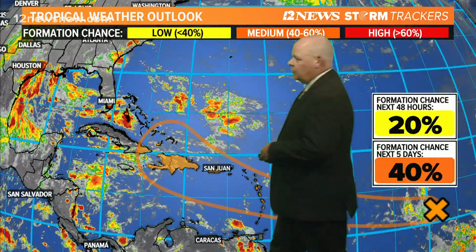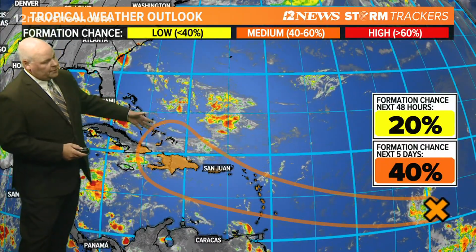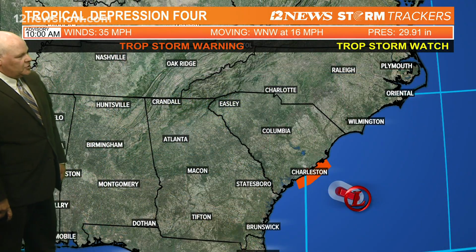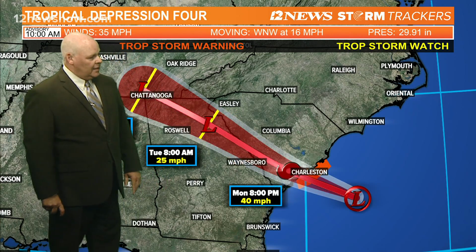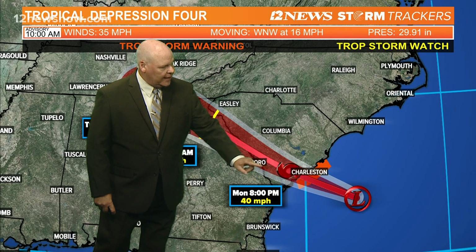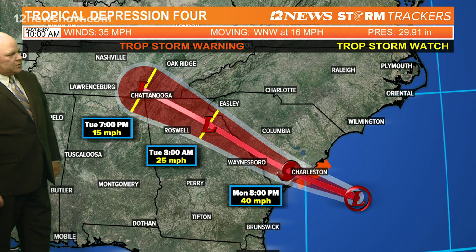Out in the Atlantic, we're still watching this area, central Atlantic right now, 40% chance of development over the next 5 days. Looks like it might curve up towards the Bahamas. And then this area right here is actually our new tropical depression. Tropical depression number 4. Winds are at 35 miles per hour, moving to the west-northwest at 16. They are expecting it to become maybe Tropical Storm Danny before it reaches Charleston later on tonight, with winds at about 40 miles per hour. Then it'll weaken as it moves up into parts of Tennessee as we head towards Tuesday. This will, of course, not be affecting southeast Texas.